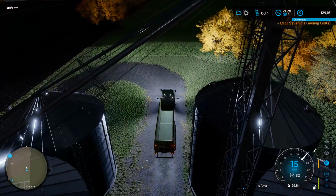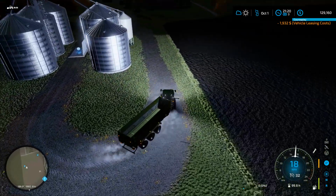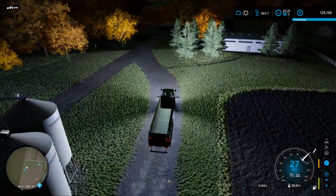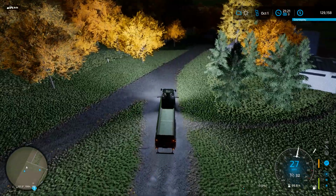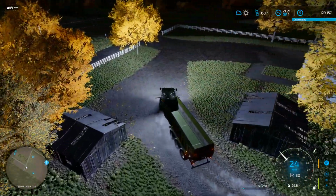Oh, that's handy. Another $1,932 for vehicle leasing costs. So we've just been charged there as we put it back. Not the best, but we've done not bad off the sunflowers, I think. We've got about 15,000 in product that we sold, so that kind of covers the cost of that. We can eat that up, no problem.